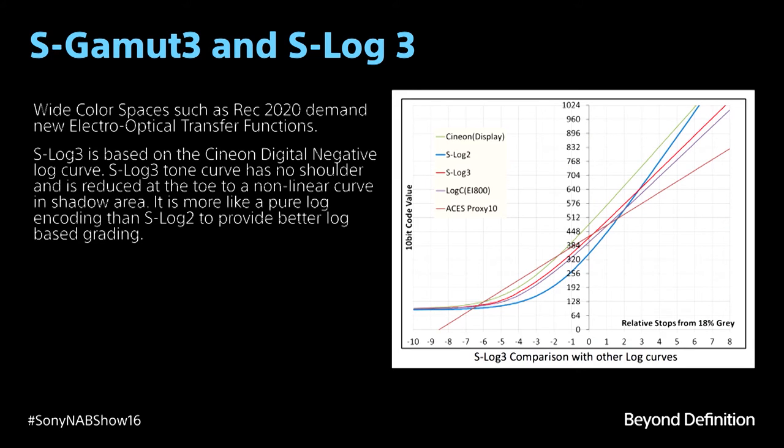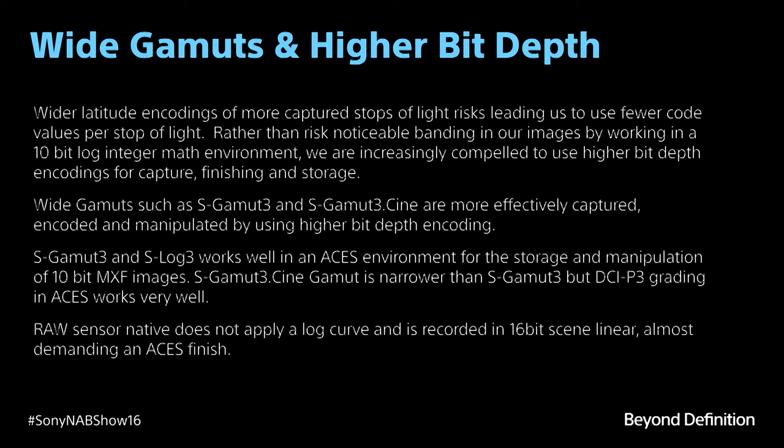So how do they do that? They also use a log encoding that is capable of encoding much more dynamic range than we're accustomed to seeing in standard Rec. 709 imaging as well. So S-Log 3 is kind of based on Cineon's digital film encoding curve, and it's very close to a pure log curve. Wider latitude encodings capture more stops of light.